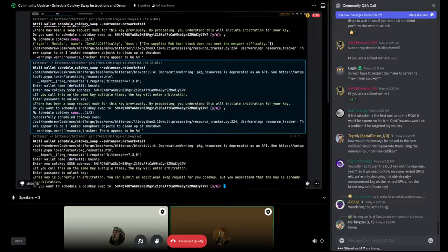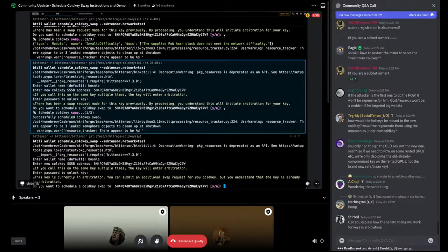For Social Tensor IO, you can actually just copy and paste from the wallets directory of BitTensor. You can also do regens. Both of those work.